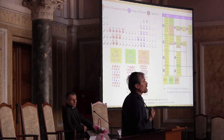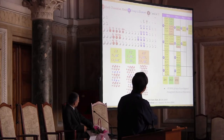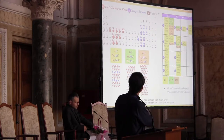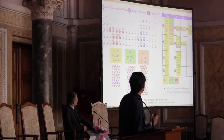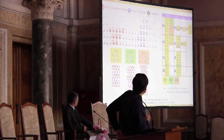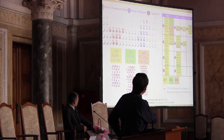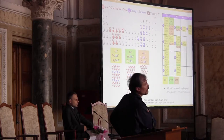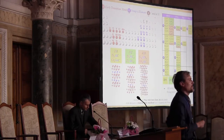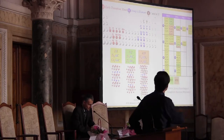If you look closer at their structure, they are formed by MX blocks. You will see one of these blocks here. Red represents M, and gray represents X. This forms an MX block, essentially a carbide, for example, of titanium. And between these blocks, you see layers of blue elements. These are A elements: aluminum, gallium, and so on.